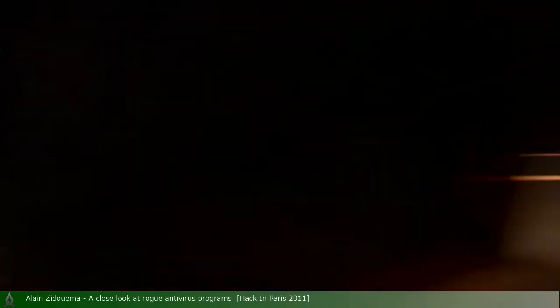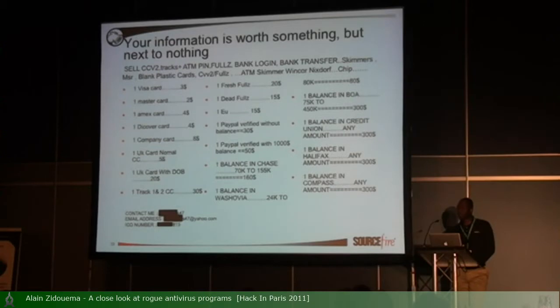And so after the bad guys make all that money, because you actually gave your credit card info, they take your credit card info and they sell it on the black market to make even more money. So this is how much your information is worth. You can see that a Visa card information is worth about $3. Well, it's not a lot of money, but think that they have tens of thousands of records that they keep on selling to different folks. So it's a good source of revenue. So they get you the first time when you actually pay for the software, and they get you a second time by selling your information.